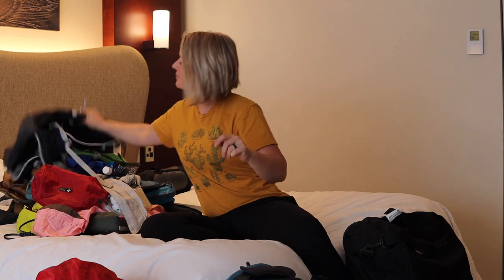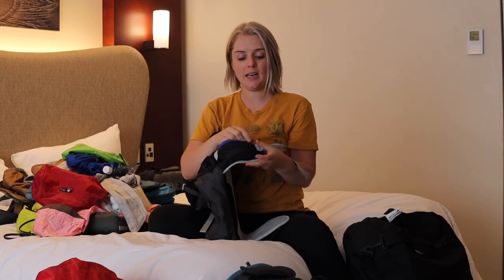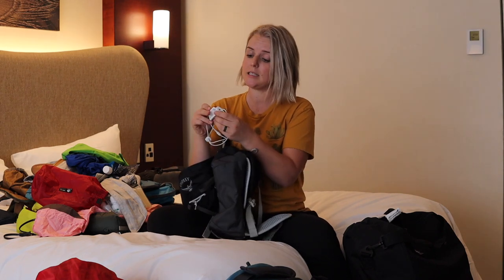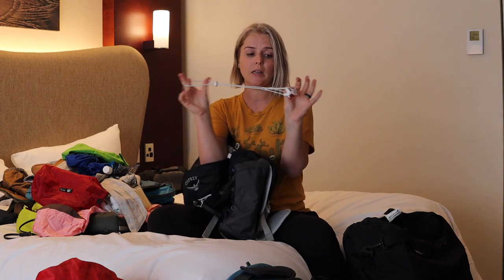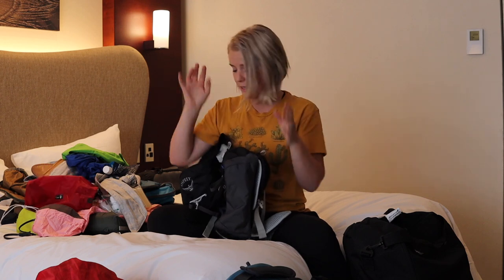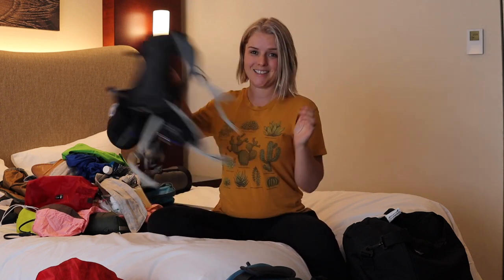Oh, I forgot. In my hip belt, I have chapsticks, and then this is a Petzl headlamp, very light, and it's rechargeable, which is amazing. Waterproof, really great headlamp, and that is that.